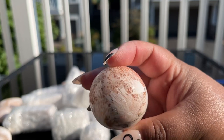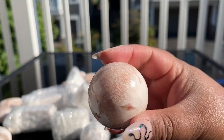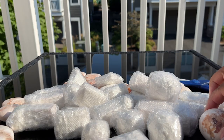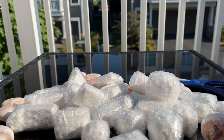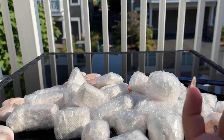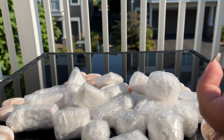Okay, I'm definitely gonna keep one of these just because they're so freaking beautiful. Look at that. Do you guys see the flash? Insane. I'm actually a little worried these will roll away. Okay, let's open. I'm guessing these are towers or obelisks. I don't want to damage the tip, so I'm trying to be very careful not to scratch the material.